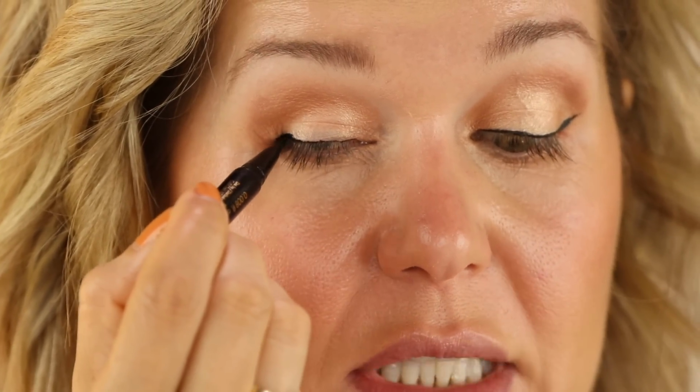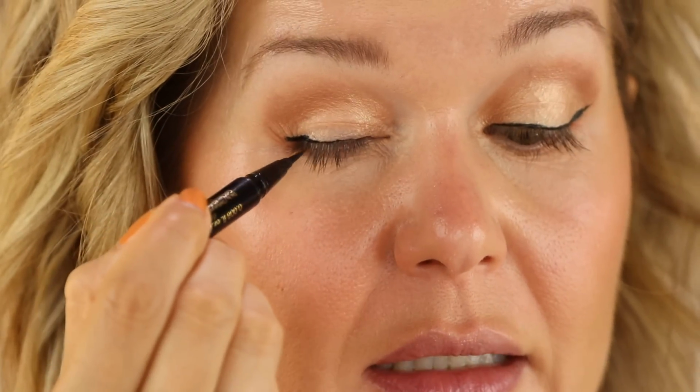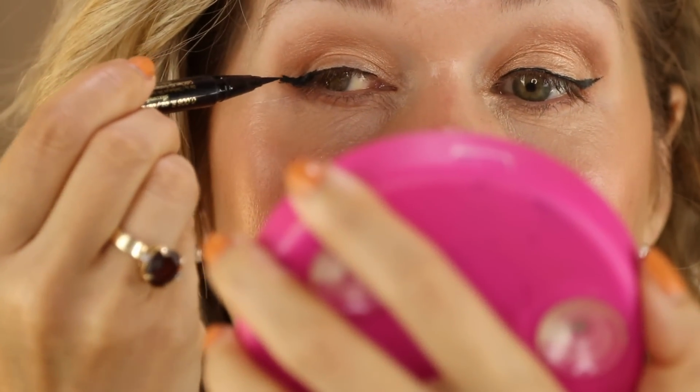So I just kind of follow to the end, and of course I'm peeking with this eye, and then I kind of wing it out. And of course you guys can see they're not symmetrical. They never will be. I'm just going to fill that in just a little bit more and pull that up a little. Okay, that's not my best work. I normally do a little bit better of a job, but I'm doing it on camera, so bear with me.